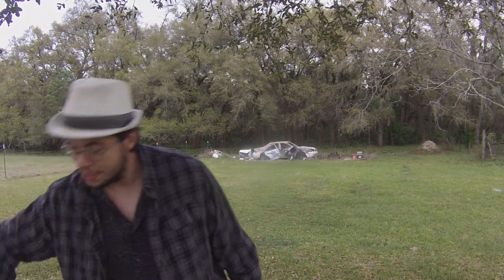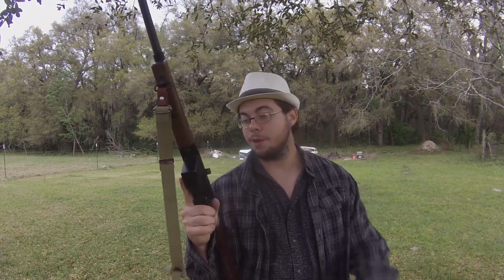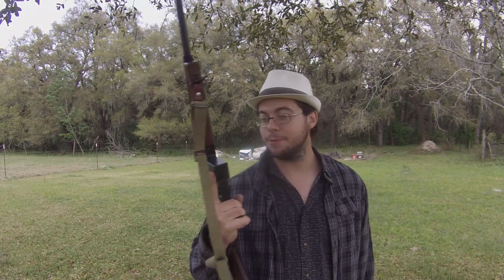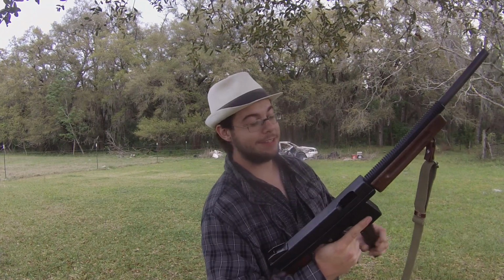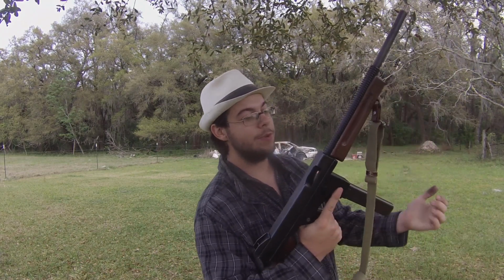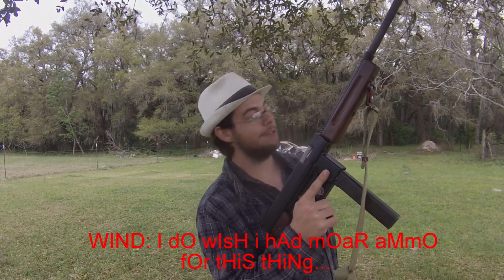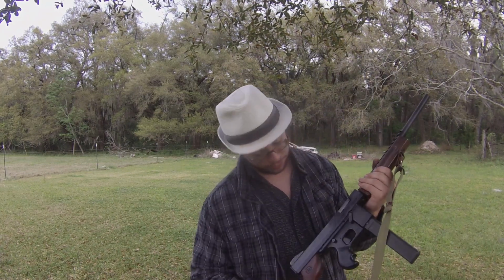Okay, so, like I said, this does not lock open on an empty mag. You can, however, manually lock it open. Kind of a stupid setup they have to manually lock it open, but you can. So I got my last 10 rounds here. I do wish that I had more ammo for this thing, but I just don't. So last 10 rounds, and then we'll go ahead, walk inside, take a good close look at this reproduction.